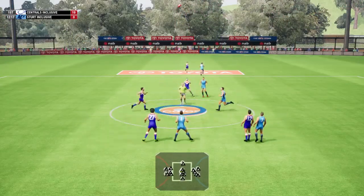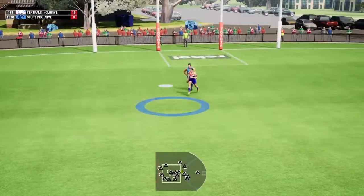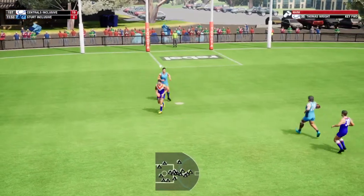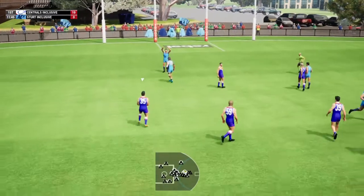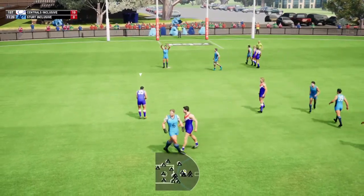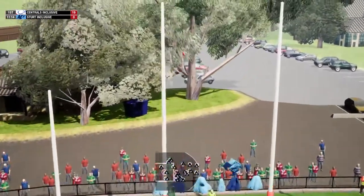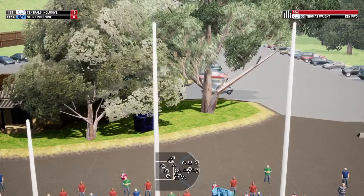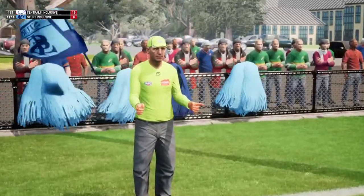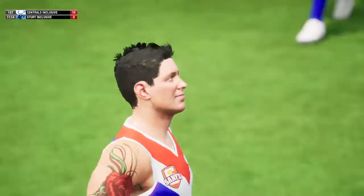About to resume play. Tap down. Takes possession. 22 rushes with the kick. Takes a simple grab. 30 metres from home. Move it on. 35 fires it up to the square. Smiles all round. The Bulldogs with a dream start.